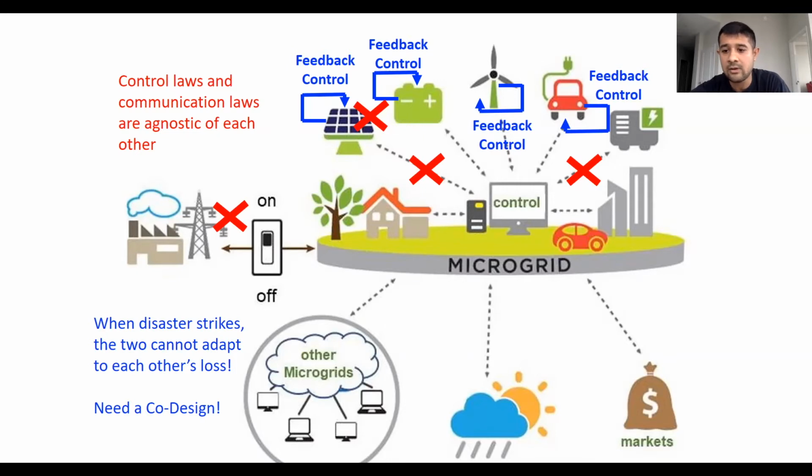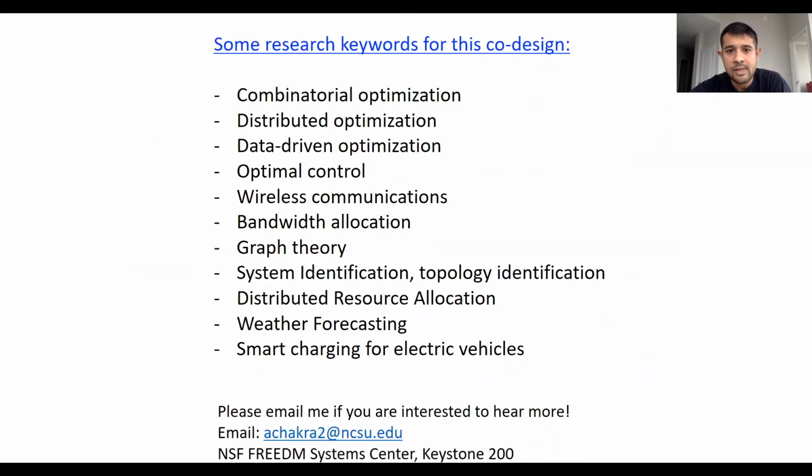And that co-design and consistency will buy us more adaptability and resilience when natural disasters happen and these devices need to talk to each other in a more coherent way. Next slide, please. So that was just the brief technical description.